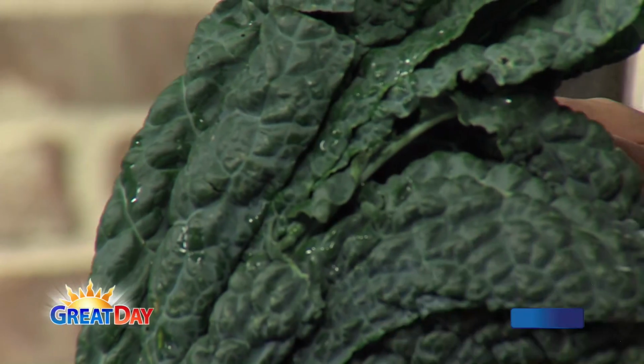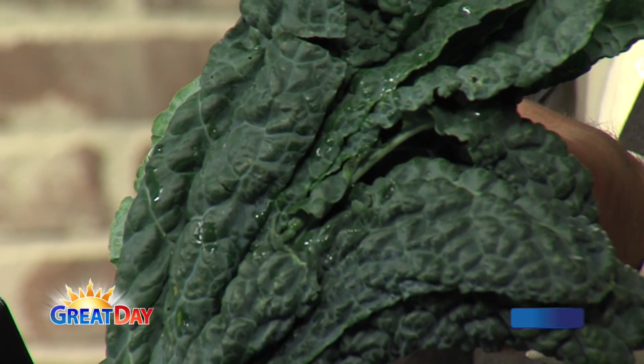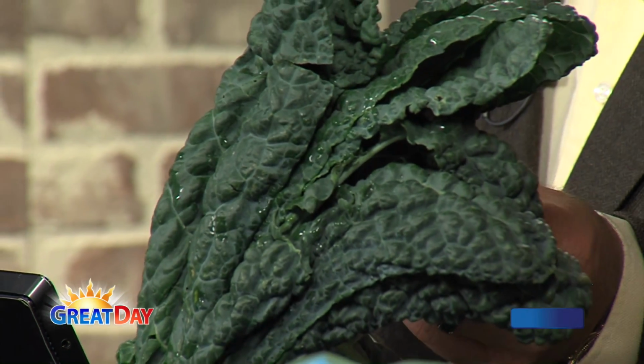So I thought you were the little darling of the leafy green world. I do my damnedest. So this is what it's supposed to look like? This is what it does look like. No, because I tried growing it, I must be eating weeds in my garden. Oh, that's not what yours looks like? No, mine doesn't look like that at all.